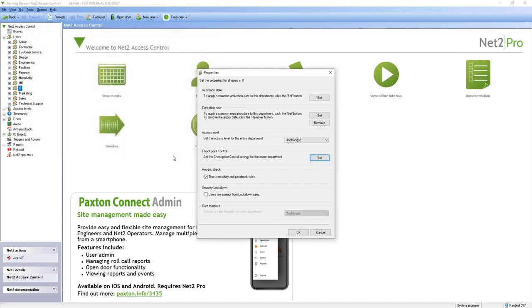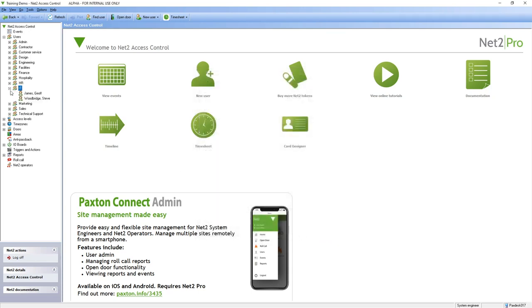This setting allows the user to be restricted to enter by designated readers before they are permitted access to other areas in the building. No operator validation is required if this setting is selected. By clicking OK, these settings are applied to all users in this department.